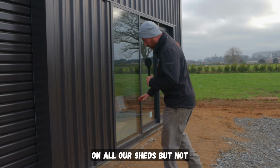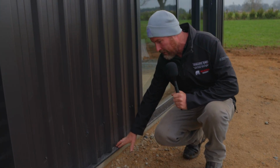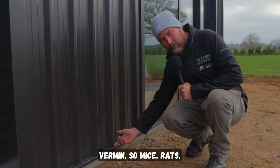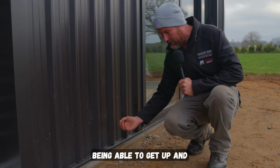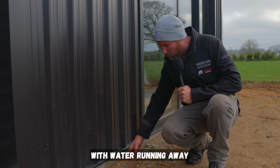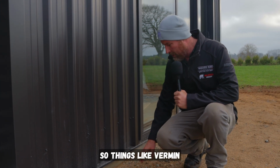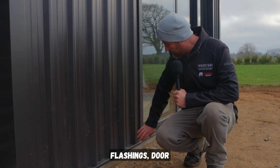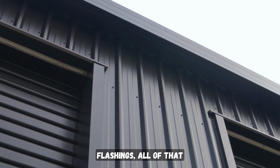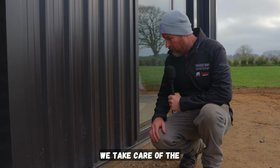So one of the features on all our sheds, but not on everybody's, is vermin flashing. This here is to stop any vermin, so mice, rats, anything like that, from being able to get up and into your shed. It obviously also helps with water running away from your shed and not tracking back into it. So things like vermin flashings, door flashings, roller door flashings, all of that we do on every shed and we take care of the whole way through.